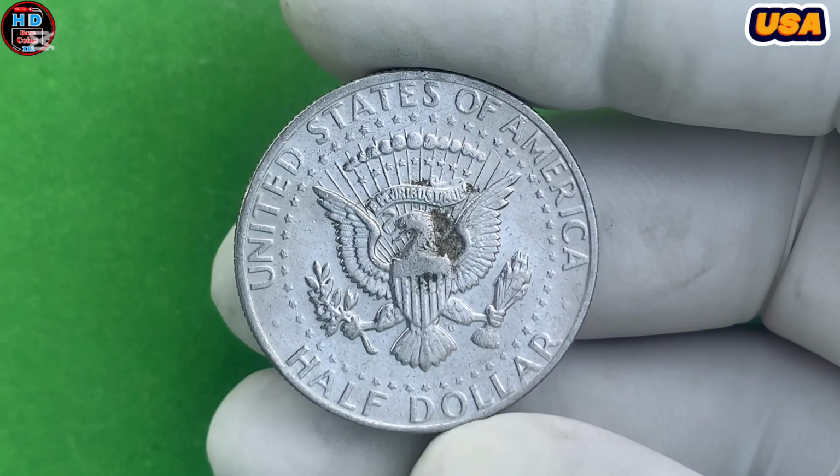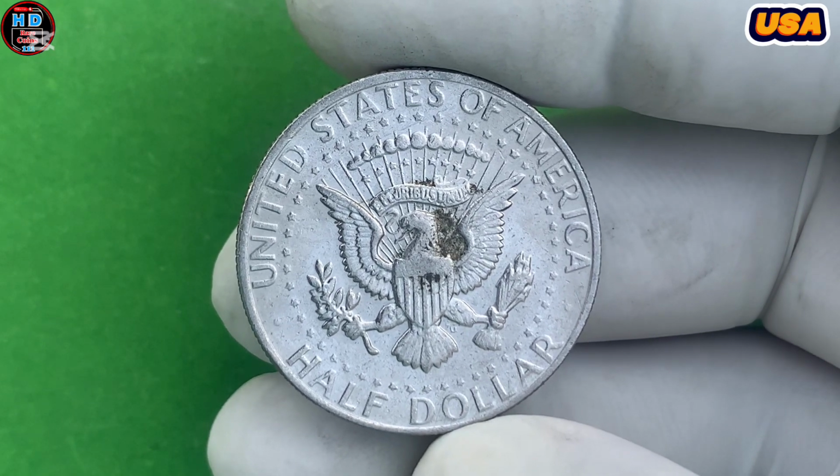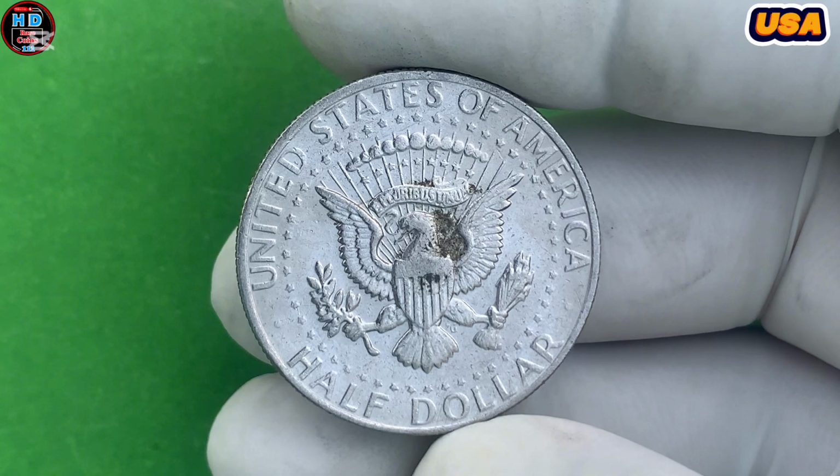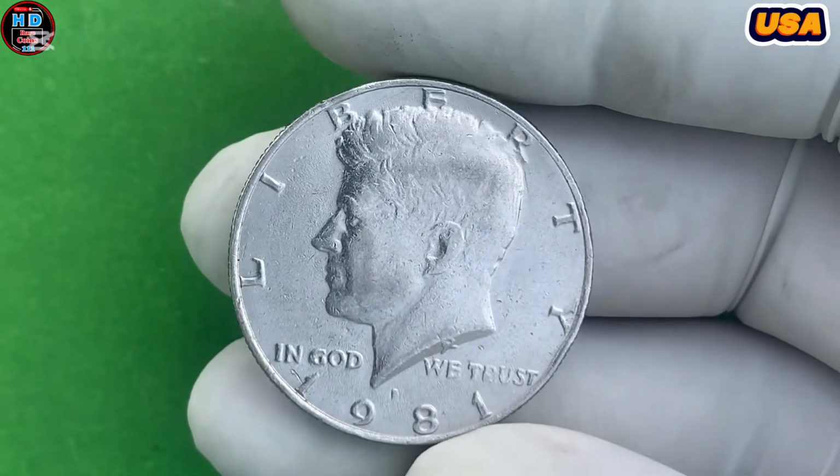But how much can a 1981 Kennedy half dollar really be worth? While most of these coins are not considered rare or highly valuable, there are certain circumstances where their worth can skyrocket.